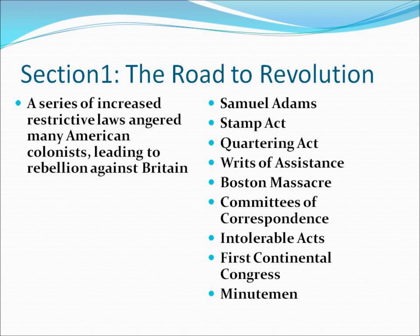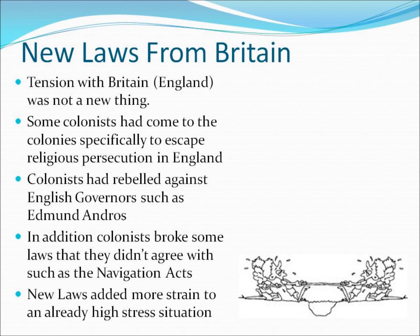Vocabulary: Samuel Adams, Stamp Act, Quartering Act, Writs of Assistance, Boston Massacre, Committees of Correspondence, the Intolerable Acts, First Continental Congress, and Minutemen. Now, the colonists had already had a long history of trouble with Britain.